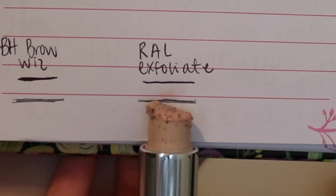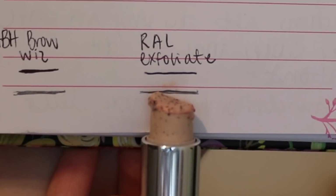While we're on the topic of lip products, I also included the Red Apple Lipstick Exfoliate Stick. This has also been going really well. It's kind of a soft type of texture, so each time I use it, the product definitely does wear down pretty nicely. You'll see it in the close-ups, but I feel like I've used up about 50% of what was there last time, so I'm on a roll with this one. I don't think that this should be a problem at all.